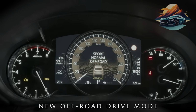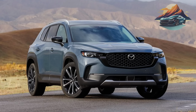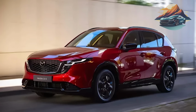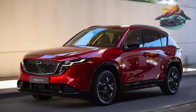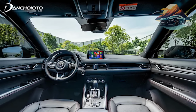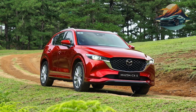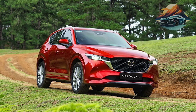You still get a 10.25-inch Mazda Connect screen, wired and wireless Apple CarPlay and Android Auto, and a controller knob in the console that runs most of the menus. Touch control only really wakes up for CarPlay and Android Auto, and even that has been a recent change. So, on paper, it checks the boxes, but in day-to-day use, it feels closer to an older setup than a fresh 2026 system, no cap.